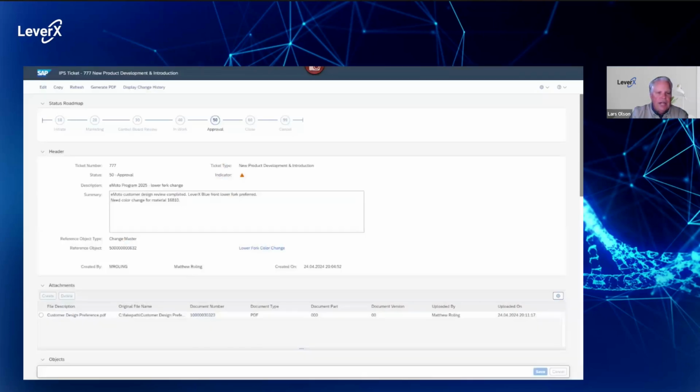From there, we used LeverX IPS, which is a process solution as well as change management. That was our first webinar we did in the series. Here you can see the actual change where we're making the color change from blue to white. It's in the approval process from a workflow perspective.